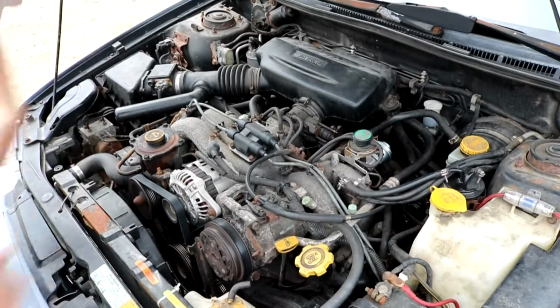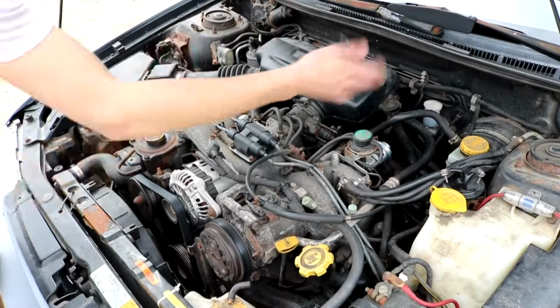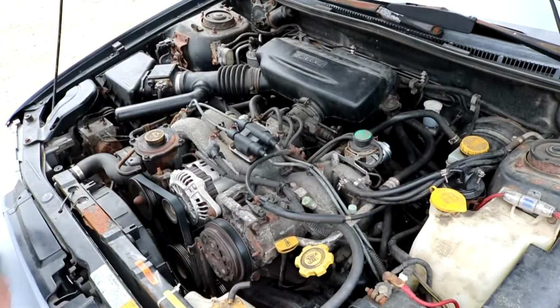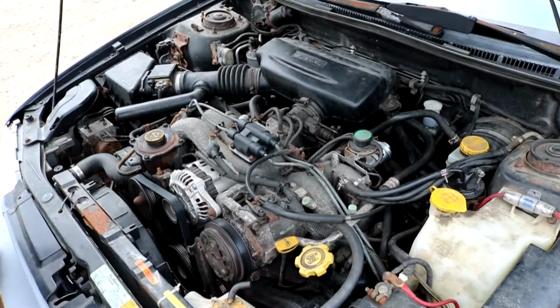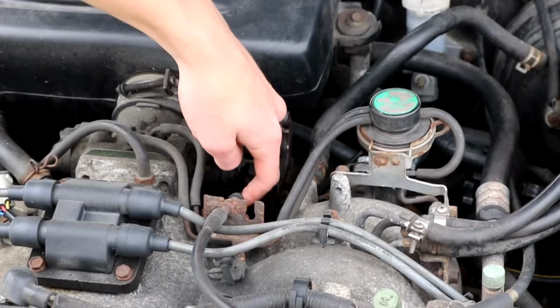Now coming around to the engine bay, you can see it's not a whole lot of complicated parts. You've got the drive components, you've got the brakes, air intakes, and all the other stuff, including cooling systems and battery. The interesting thing about these cars is you control the throttle yourself with a little cable right here. You press the pedal and it pulls this little cable right here.